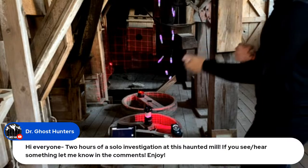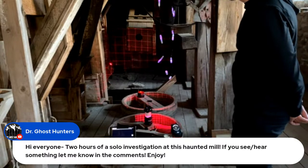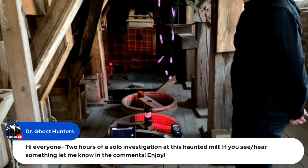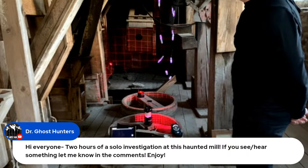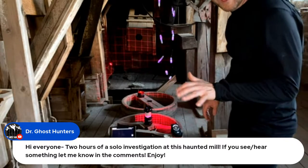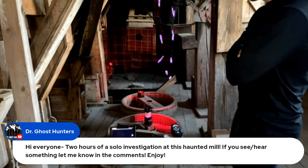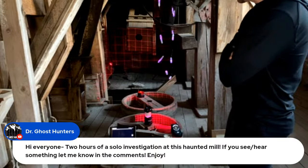This is a beautiful mill. Were you a mill worker? It's so quiet in here. I feel like there's not even shifting of the wood. It's getting eerily quiet aside from the outside part. I feel like the energy in here is changing a little bit. Is that because of you?